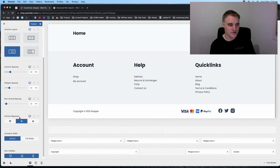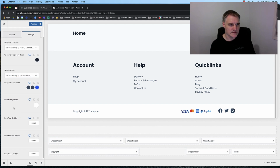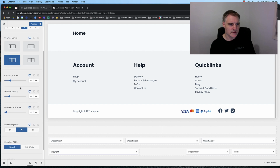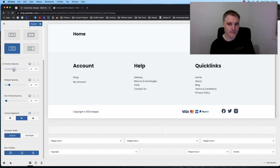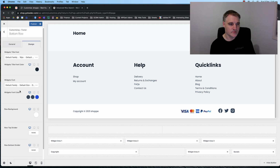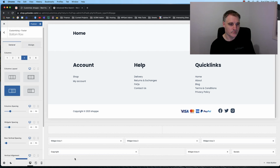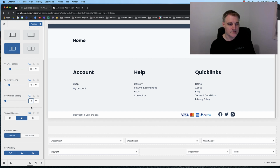and I can also go to design and column spacing, widget spacing, row spacing for... Right, that's what I wanted to sort of do.